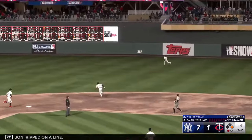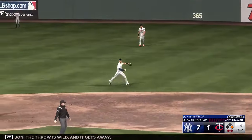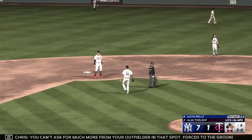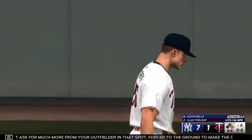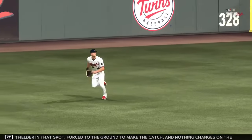Ripped on a line. Dives. What a play! The throw is wild, and it gets away. Well, Boone, you can't ask for much more from your outfielder in that spot. Forced to the ground to make the catch, and nothing changes on the bases. A perfect play.